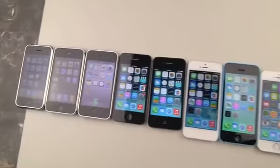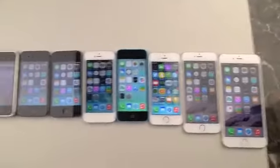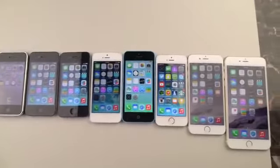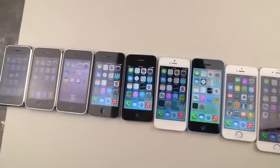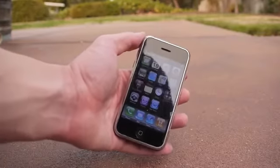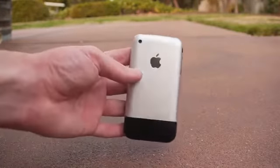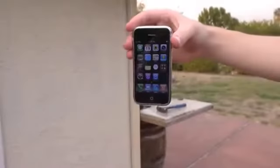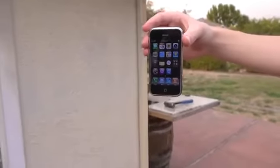So we're going to go straight from the 2G down to the 6 Plus. Very interesting to see which one will be the strongest. But let's just go straight into this, guys, and we'll find out. So first things first, we have Apple's very first iPhone 2G. Let's go straight into dropping this and see what happens. Drop test in 3, 2, 1.